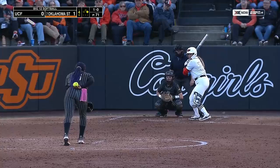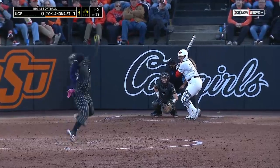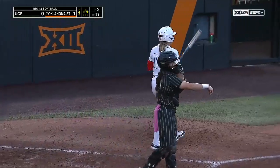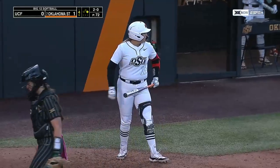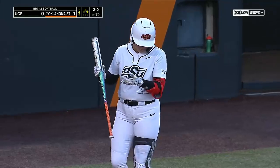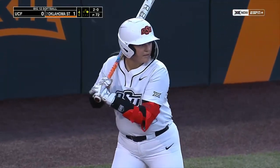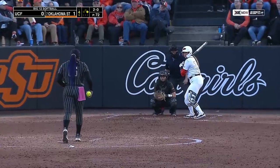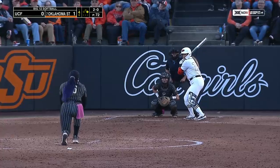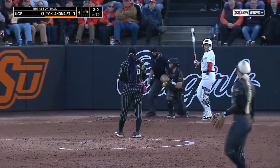Davis continues to stay hot at the plate. 1 ball, no strikes to work. I feel like both offenses have had runners on in this game. They just haven't been able to string those hits together to manufacture a ton of runs. Oklahoma State did it in the first inning, but ever since, it's just seemed like these pitchers have been locking down the next few batters, even after giving up a leadoff walk or a leadoff hit.